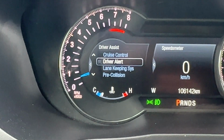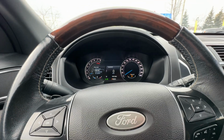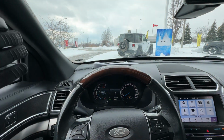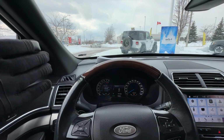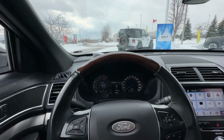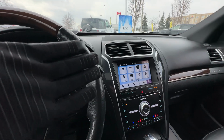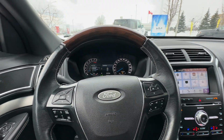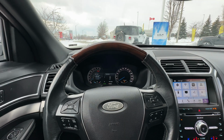You can see that. So there are a lot of advanced safety features, including lane keeping assist. It sees those lines on the road and will keep the Explorer in your lane, centered in your lane, not drifting over in case you're fooling around with the Sony stereo system, or just yelling at the kids in the back. It'll keep you in your lane nice and centered.